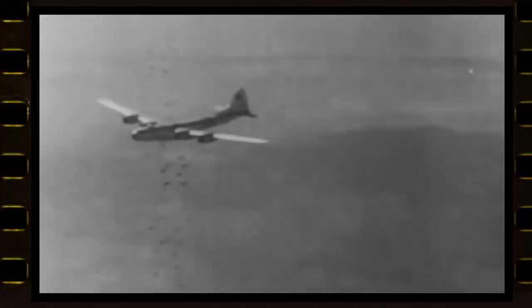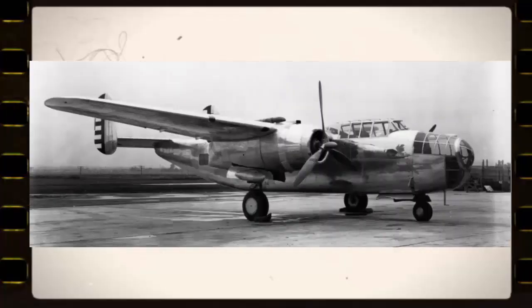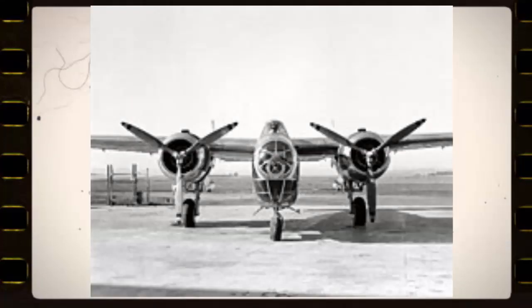The Air Corps released a request for a medium bomber capable of delivering a payload of 2,400 pounds over 1,200 miles and at 300 miles per hour in March 1939. The NA-40 was built on the foundation of North American Aviation's previous unsuccessful design, the XB-21. However, the prototype crashed and was destroyed during testing.